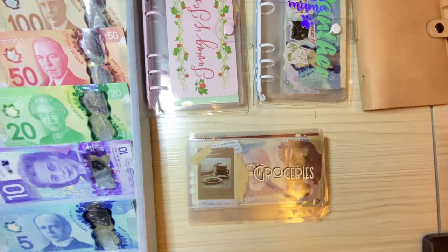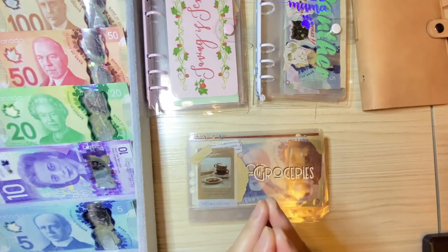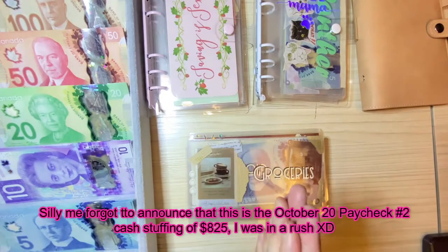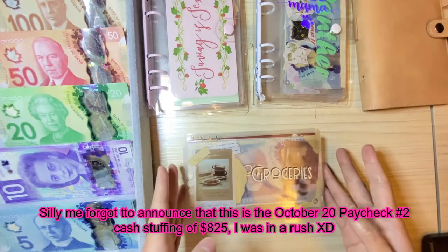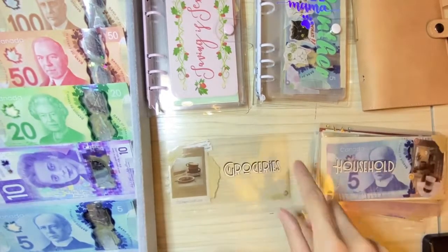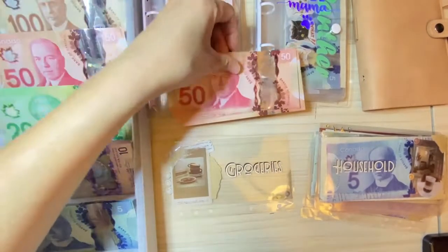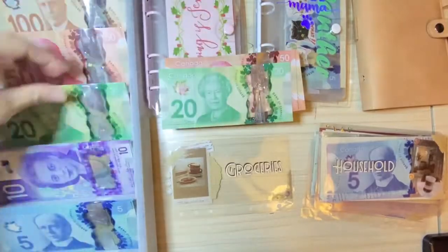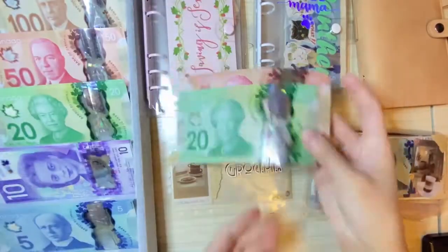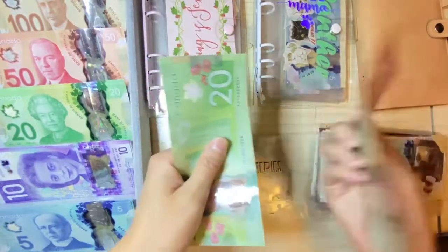So I'm just gonna jump straight into the cash stuffing because I need to go run some errands after this. So yeah, anyways, I'm gonna start with my grocery envelope, and it's gonna get its usual $140. So that's gonna be 250s and 220s. That's 50, 100, 120, 140.